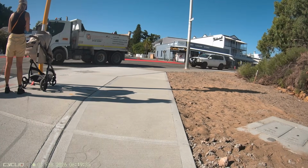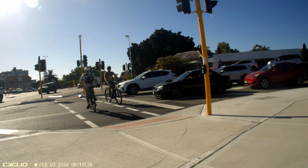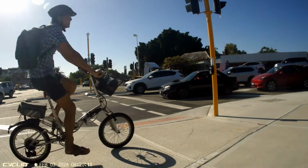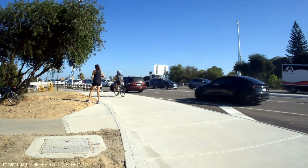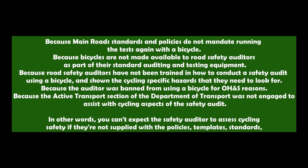Because road safety auditors have not been trained in how to conduct a safety audit using a bicycle and shown the cycling specific hazards that they need to look for. Could be because the auditor was banned from using a bicycle on this project for OH&S reasons. Or because the active transport section of the Department of Transport was not engaged to assist with cycling aspects of the safety audit. In other words, you can't expect the safety auditor to assess cycling safety if they're not supplied with the policies, templates, standards, training and tools that they need to do the job.